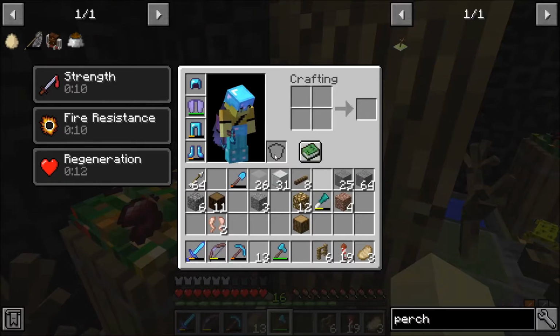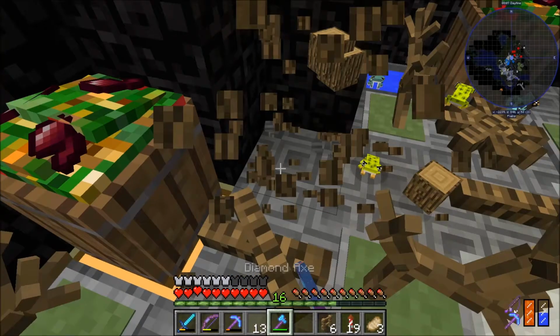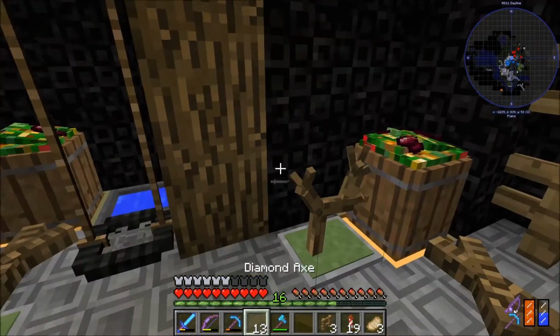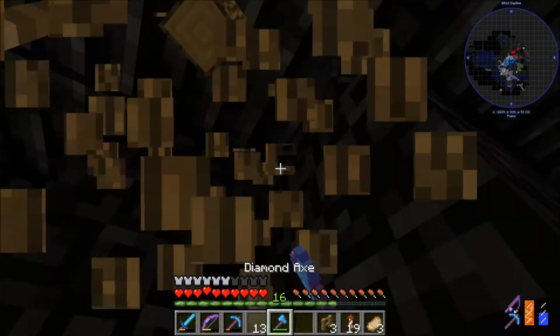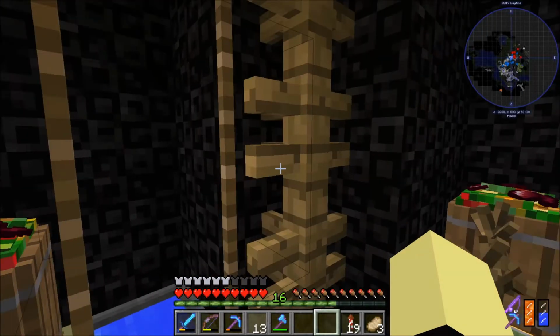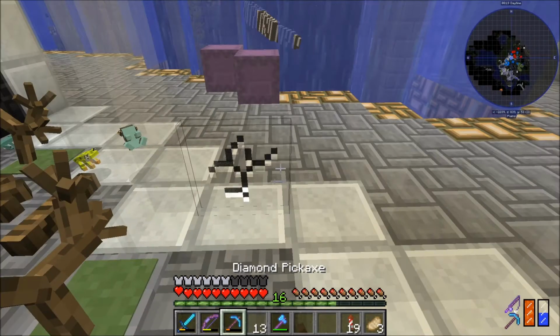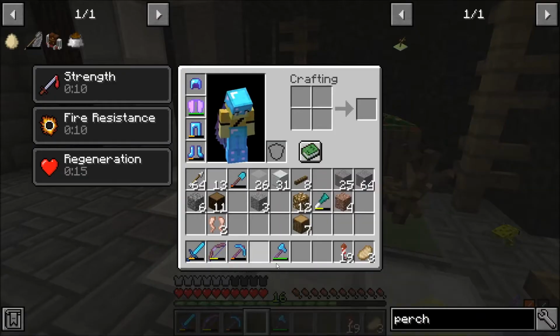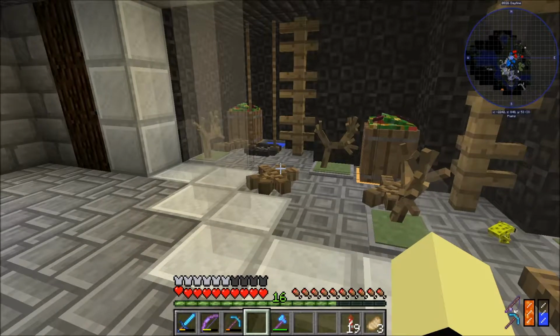There we are. And then let's get these out of here and replace those. Those, I like that better. Yeah, that's a lot better actually. It's not as big and clunky as the full logs, but you can still see that it's a tree kind of thing.